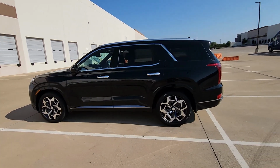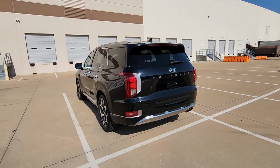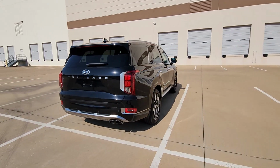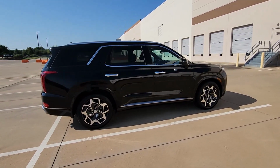You're gonna love the 2022 Hyundai Palisade. With less than 70,000 miles on the odometer, this vehicle stands out from the rest. This boldly styled, highly capable Palisade is an outstanding value.